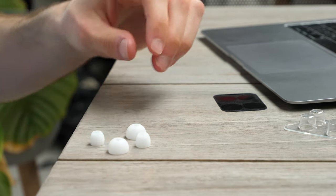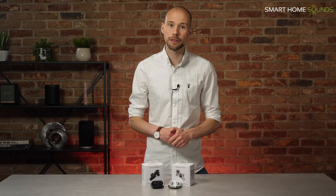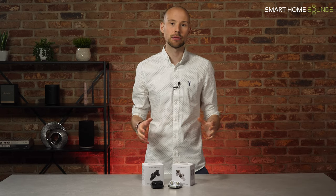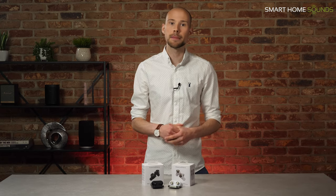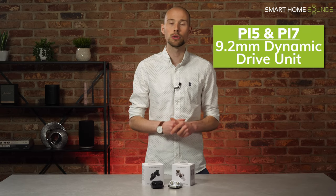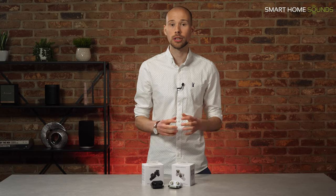So moving on to the really fun stuff, the sound quality. First thing to mention is that both headphones benefit from a proprietary optimization feature called True Wireless Sound Plus, and that just ensures perfect synchronization between the earphones so they perform just as well as a single unit. The driver sizes are both the same in the PI5s and the PI7s, so you get a single 9.2mm bespoke driver unit in each earphone, which is quite large for an in-ear headphone, and it means that more of the earphone itself is actually a driver.